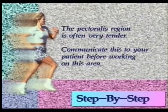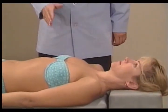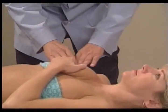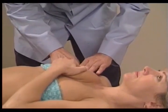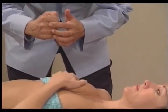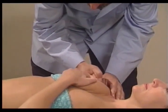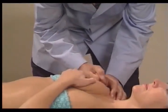Now, since I'm a male doctor and Kim is a female patient, we're going to ask her to move her right breast towards the sternum. So there is some restriction here. Again, we'll use the distal part of the phalanges. Breathe in and out. And we're going in a cephalad direction.